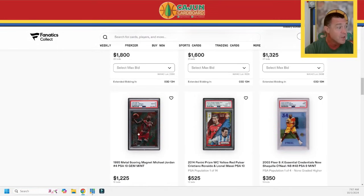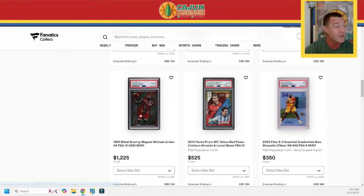And then more Jordan, the scoring magnets, another hierarchy card, PSA 10. That's only at $12.25. We know that card's going way higher than that, but get in now, jump on it. Extended bidding is Sunday evening for all the cards we're looking at today.